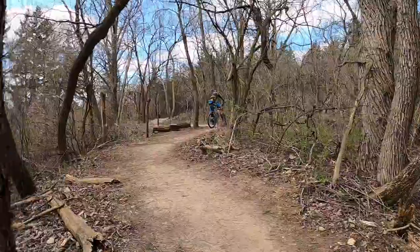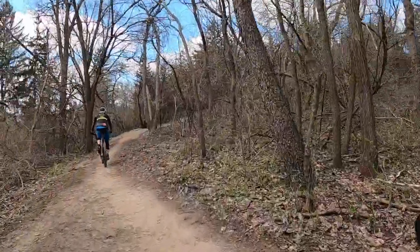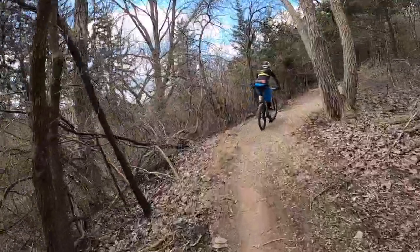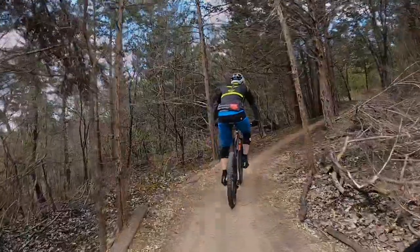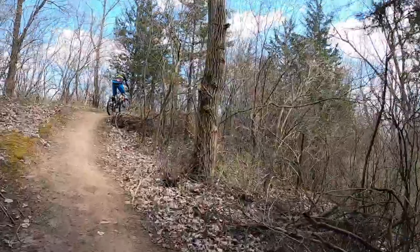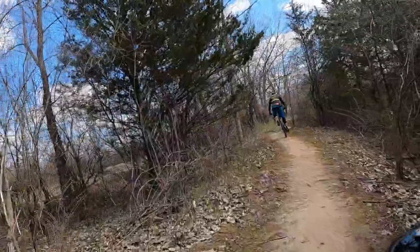Alright, so that feature that my dad just backed out of is a tricky one. You gotta get your back tire up pretty high. And I'm not ready for that yet. Hopefully I will be eventually. But my dad did end up doing it later on as we did more loops. The trail continues on with a bit more flow right next to where the racetrack used to be.